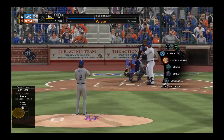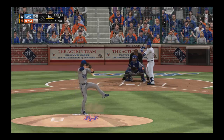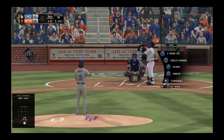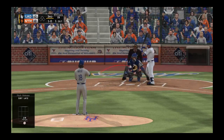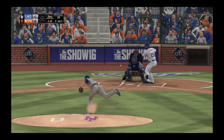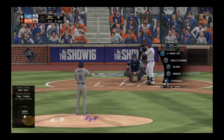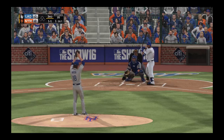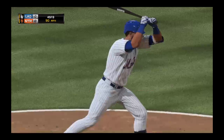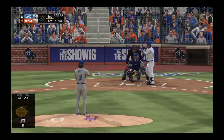Kevin Plawecki stands in for the first time. Ready with the first pitch. Here it comes. Good changeup there to start him, but it drops a little low for ball one. That evens it up 1-1. Mets are still looking for their first hit of the ball game. And he'll try to hold back the swing, but he'll do so unsuccessfully as that's ruled a strike.